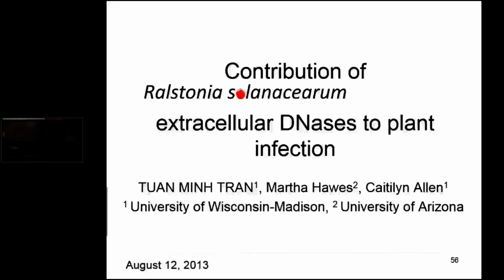Now, briefly to summarize, the next step we did was knockouts, and I asked two colleagues who work on the only two pathogens that I've ever seen that have the ability to cause some damage to the root tip. It's not a whole lot, it doesn't rot it, but you can see the root tip behaving in weird ways. One of them was Ralstonia solanacearum, and Caitlin Allen at Wisconsin was willing to do it.